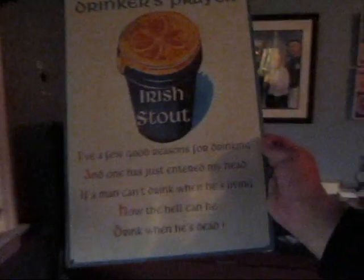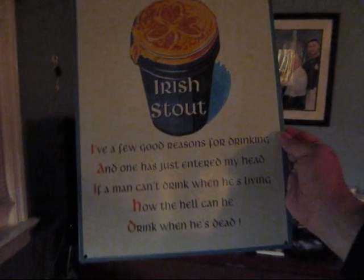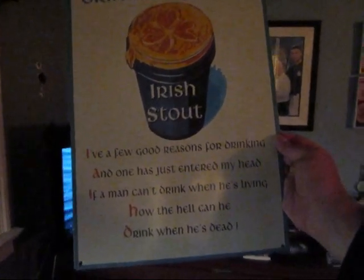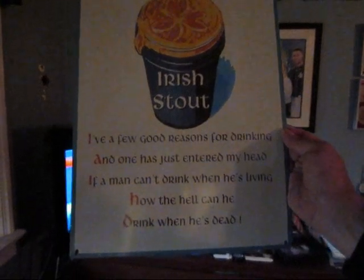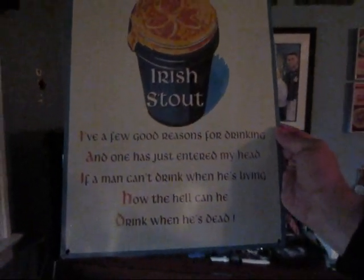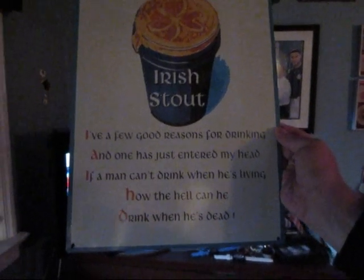This drinker's prayer thing came from that same business, actually. There you go, that's that. I have a few good reasons for drinking, and one has just entered my head. If a man can't drink when he's living, how the hell can he drink when he's dead? Wise words.